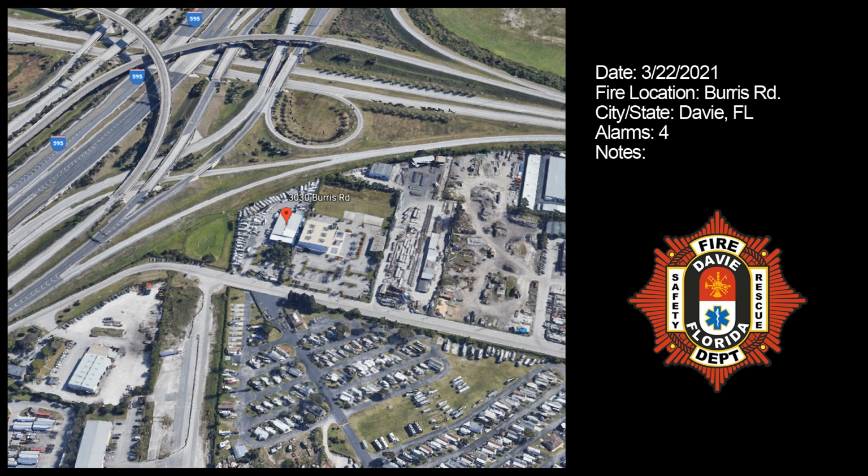For this time, we're going to need PD to shut down Burrs Road. I understand it's going to shut down a truck stop, but I'll work on that in a little bit. I need traffic to get stopped. Copy, PD to shut down Burrs Road. Make sure they know both directions, and I want the truck stopped until I can get all these lines in there. Engine 65, when you lay your line, do your best to keep it on that side of the street over there. Copy that. We're also going to be going right out the main entrance here.